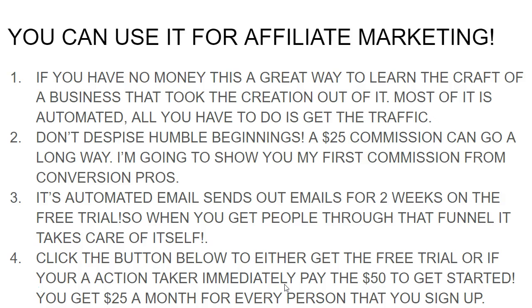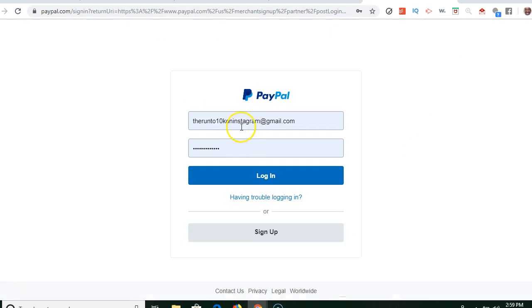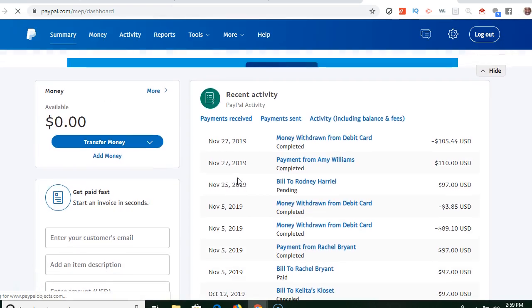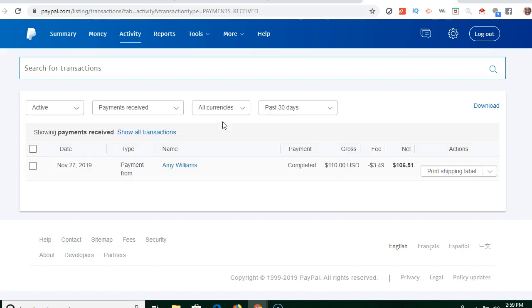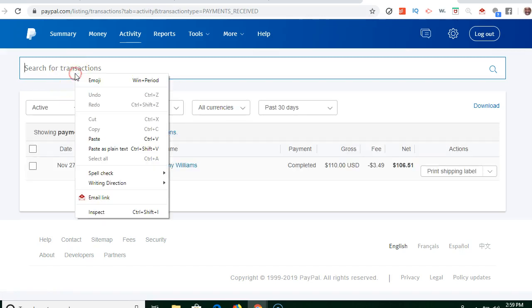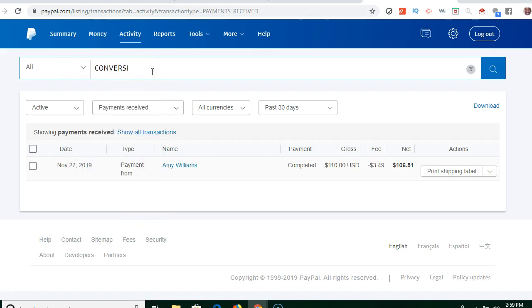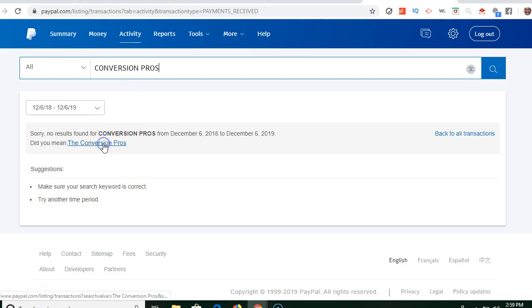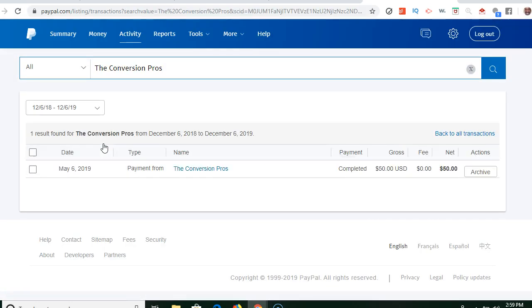I'm going to show you my first commission in Conversion Pros. You see, it's real. This is my email. This is my password. As you can see here, Conversion Pros, May 6th, 2019.